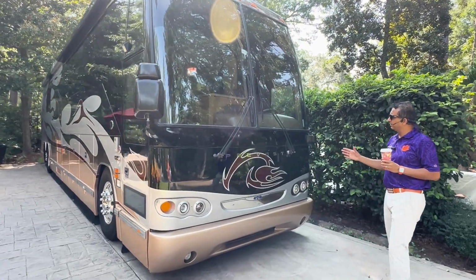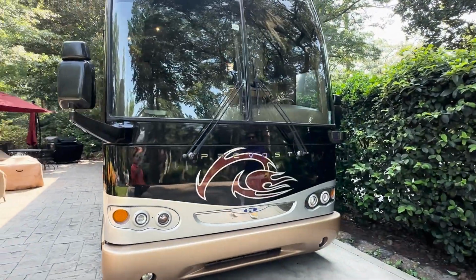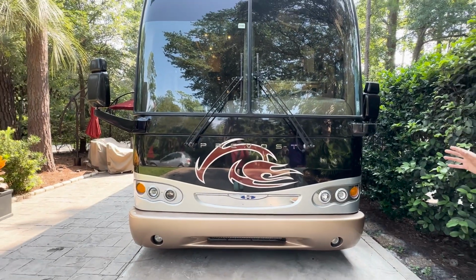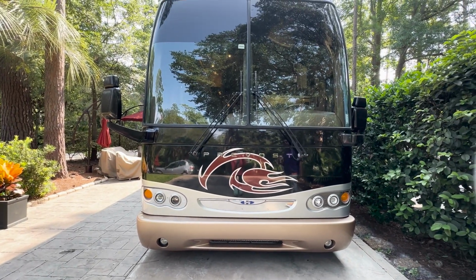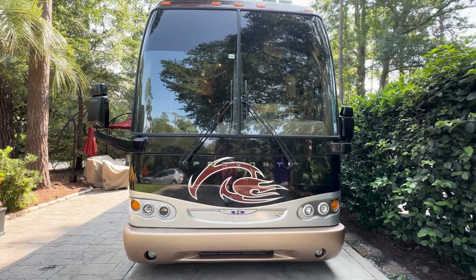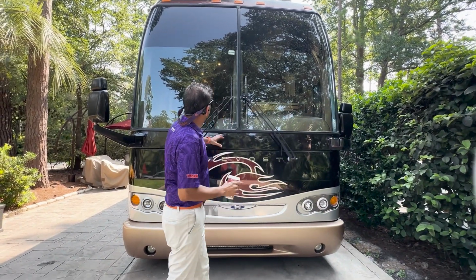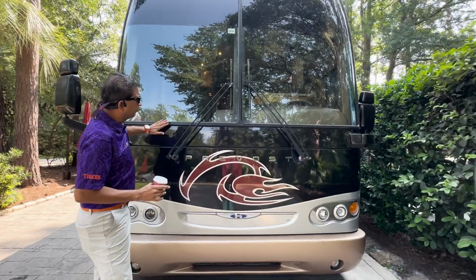What I have behind me today that we're going to talk about, Liz and I have been traveling, bringing it back. We had this coach a couple of years ago, so it's a blast from the past. It's a 2005 Prevost bus converted by Featherlite, Vantare. Let's start from the front.